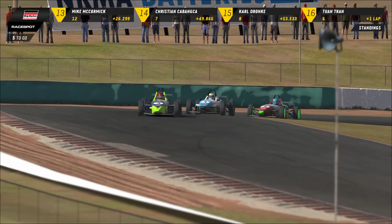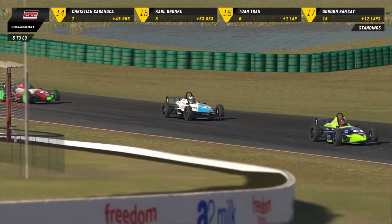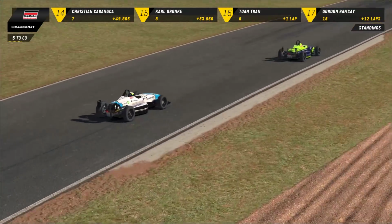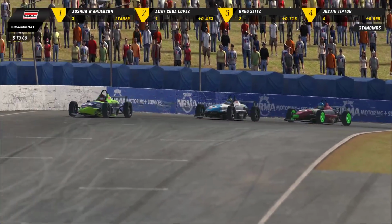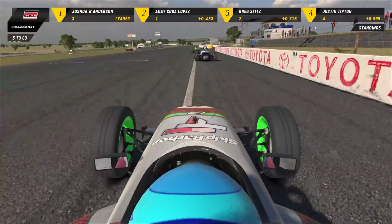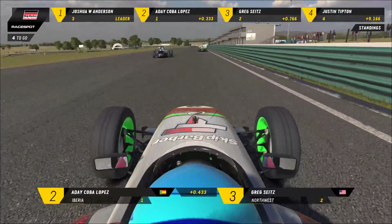That gap's either getting closer or getting larger every time through, and that makes it very difficult to make a move if you're that number 1 machine of Areco Lopez, because you don't have any consistency. It's hard to judge where you may or may not be quicker or maybe even worse than your competitor out in front of you. Greg Seitz, meanwhile, it's important to note, he's been consistently matching both the 2 cars out in front of him, but he's not been keen whatsoever to make a move.